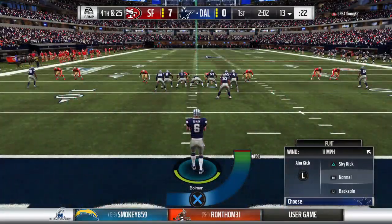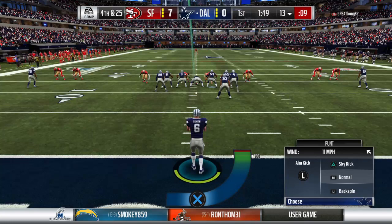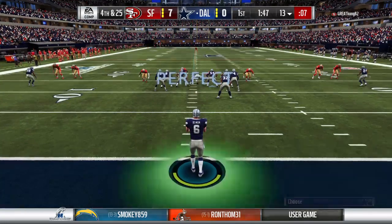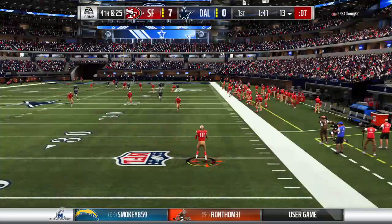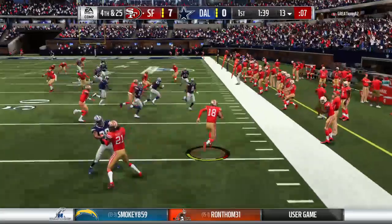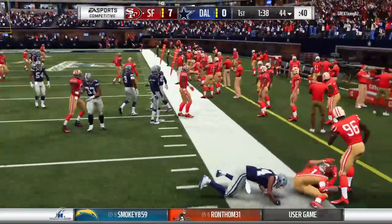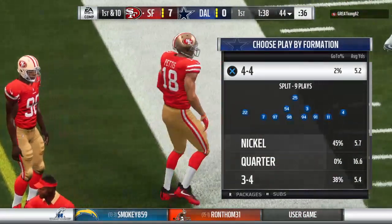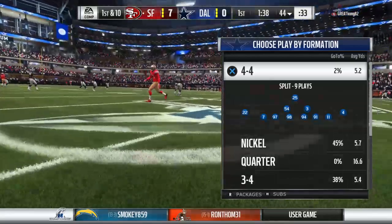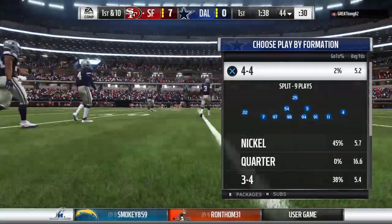Out now comes the Cowboys punter. The speedster Dante Pettis back deep to return. It's taken to the 26. A very good return that time. 18 yards. And the Niners will go on offense. 1st and 10. The San Francisco offense getting their last-minute instructions before they take over here.